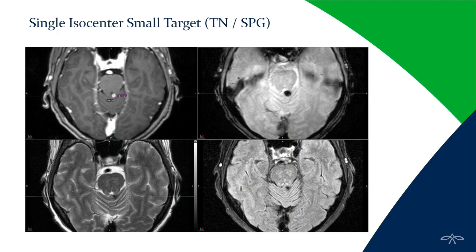Actually, it's in the vermis next to the fourth ventricular section of the vermis. And you can see here, same thing, 4 millimeter cone, center punch the lesion. We have a DTI scan in the upper right, a standard T1 and a T2. You can see no radiographic scarring of the brainstem.